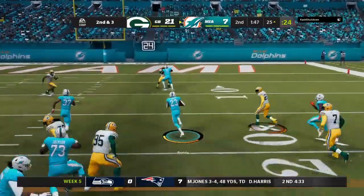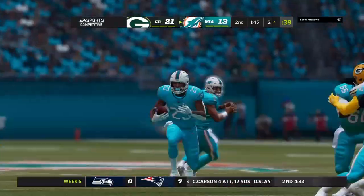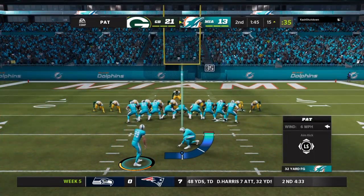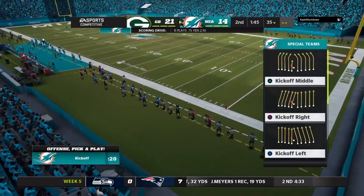Now a give to Breida. He'll have a first down inside the 10. And he'll take this into the end zone for his first touchdown on the year. And the Dolphins able to get this back within a touchdown. Sanders now to add the extra point. It's up and good. This becomes a 21-14 ball game now.